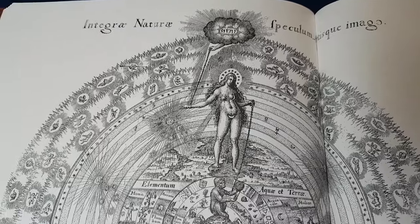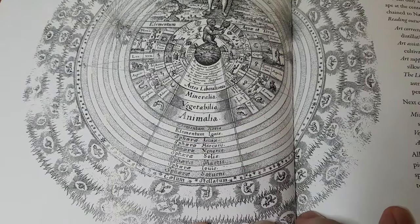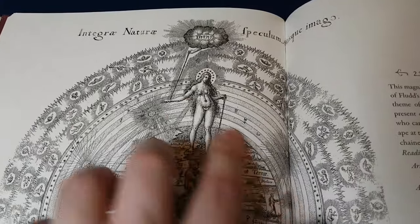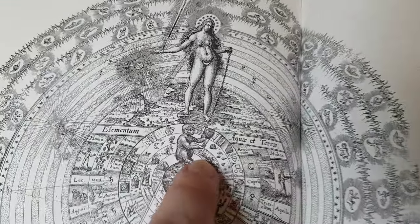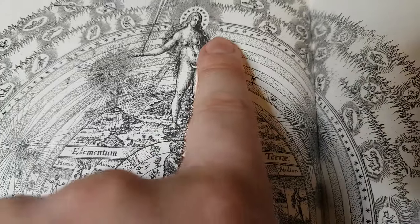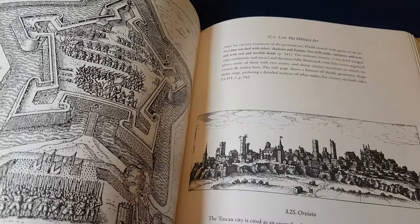Another very famous one, let me see. Am I going to find it? Yes, this is a very famous one of the cosmos, with Mother Nature here being chained to God, and then this human ape being chained to Mother Nature. He represented humans as apes very regularly, in the sense of humans aping Mother Nature.